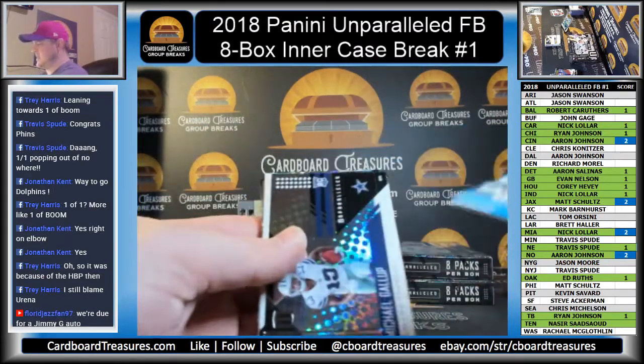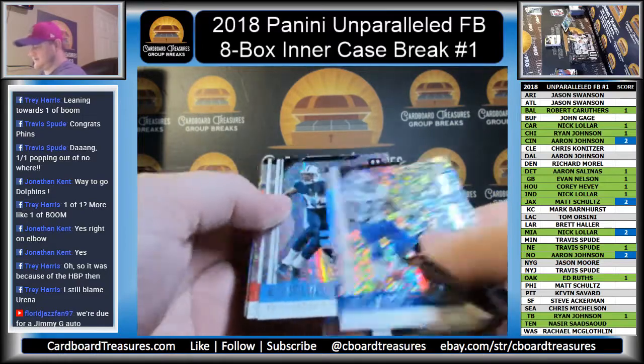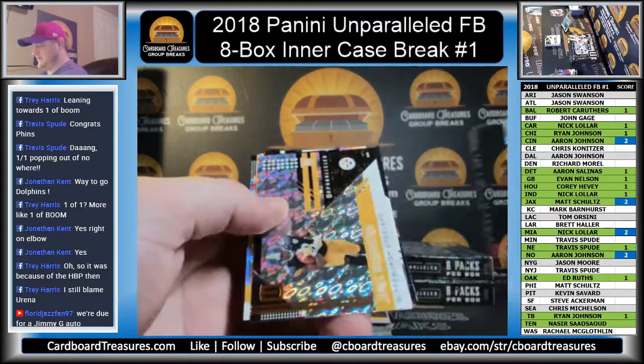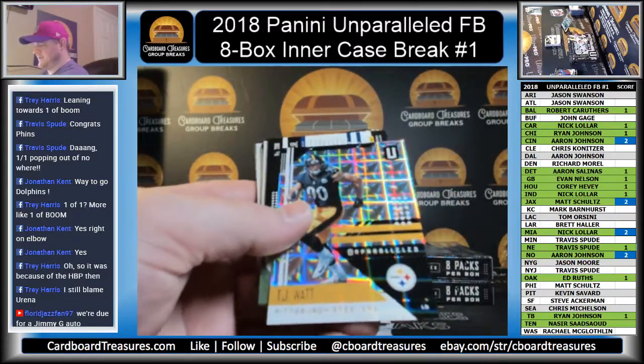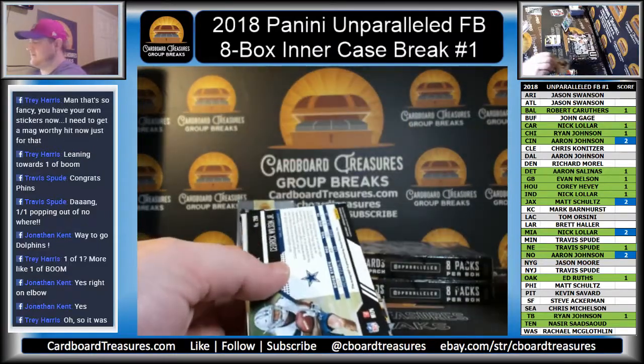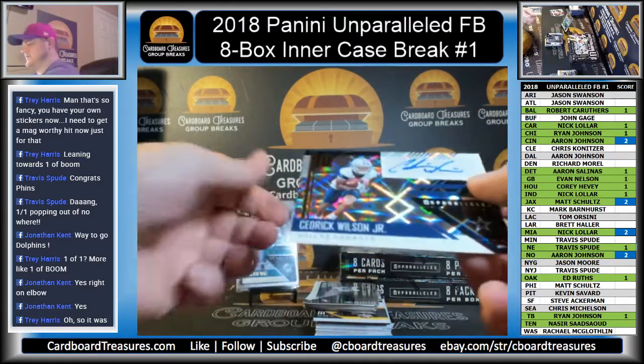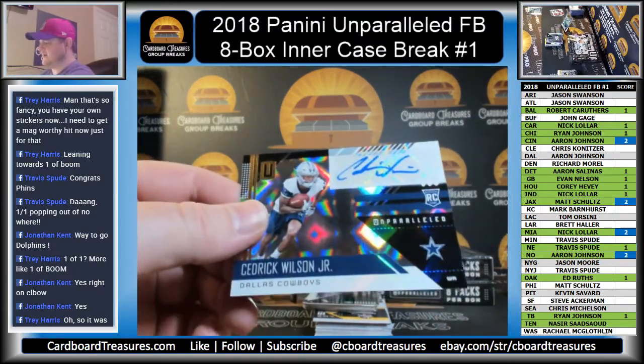There's Victorious McCaffrey, Gallup, Ballage, and that is Deion Dawkins, Matthews, AJ Green, Washington, and TJ Watt. This one is Super Plaid to 150. And Cedric Wilson Jr. going to the Dallas Cowboys, rookie auto.